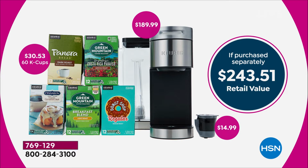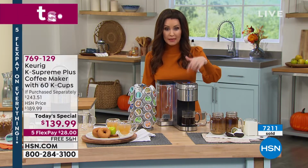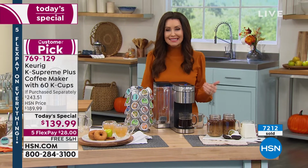And if you love to be able to grind your own beans, we're including that My K-Cup, so you can grind your own beans and put that in. You never have to buy another K-Cup if you don't want to. But this is such a great opportunity.